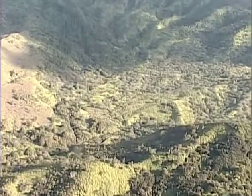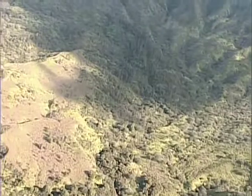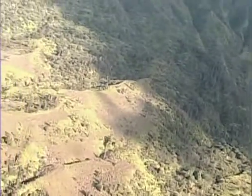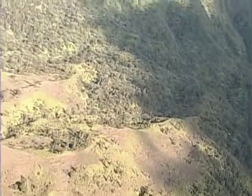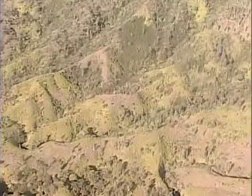It's called Mount Waialeale. It's the wettest spot on the entire earth. Now we go way back here. Look at the Hanalei Bay. Look at that. Beautiful, yeah?